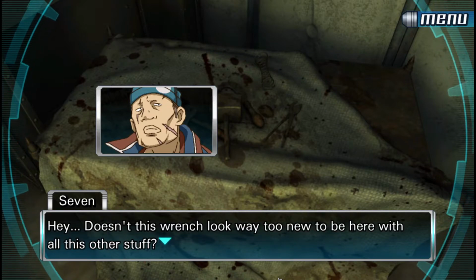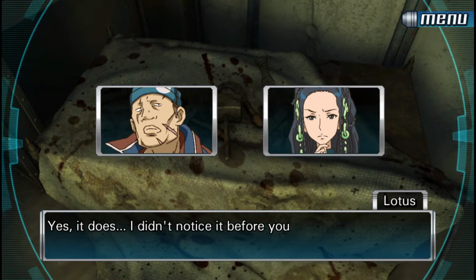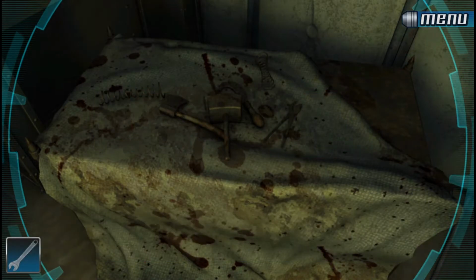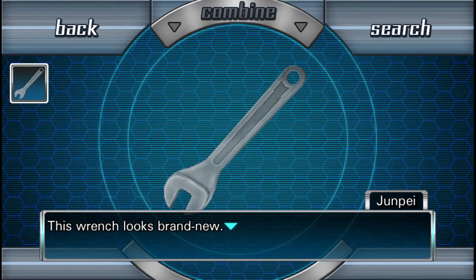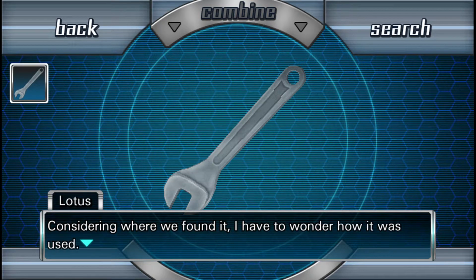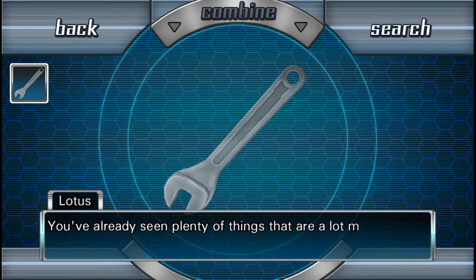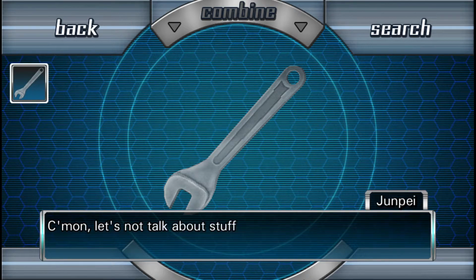Hey, doesn't this wrench look way too new to be here with all this other stuff? Yes, it does. I didn't notice it before you mentioned it, but it's not rusty at all. Oh, nice wrench. This wrench looks brand new. Considering where we found it, I have to wonder how it was used. Knock it off. I don't want to think about that. You've already seen plenty of things that are more cruel than that. You're unexpectedly sensitive. Come on, let's not talk about stuff that doesn't matter, okay?